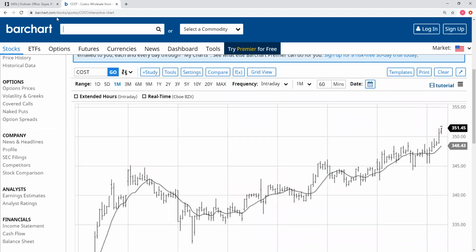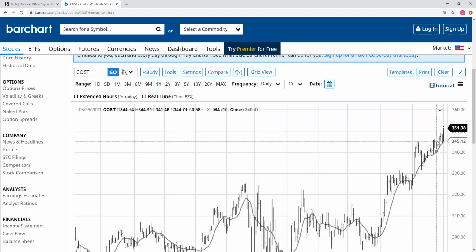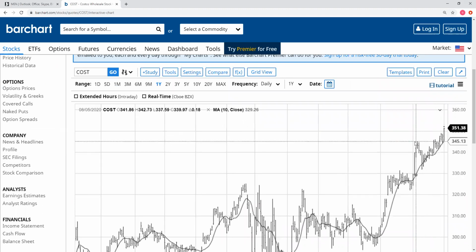So let's go back on a 1-year basis and put this stuff in perspective. Okay, so there's a high point there, comes in where that moving average comes in, 345. I'd want it to stay above 345 if I owned it. And then let's see if there's a divergence. See a high point there and a new high point up there. Let's see what the RSI is telling you.